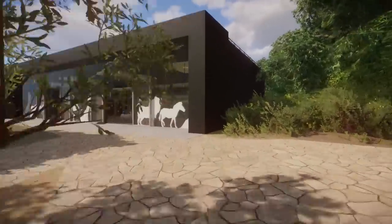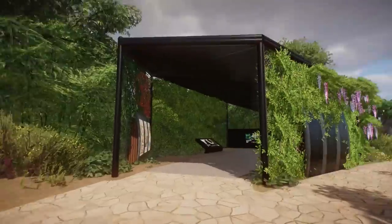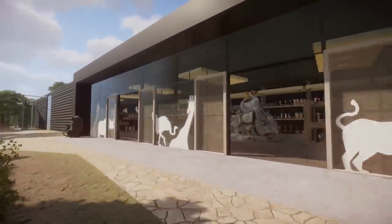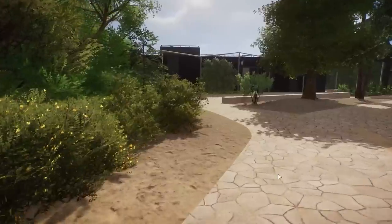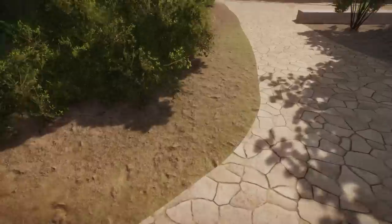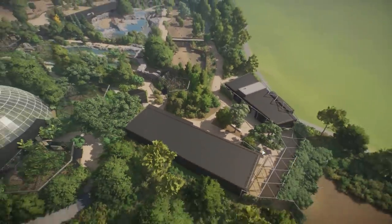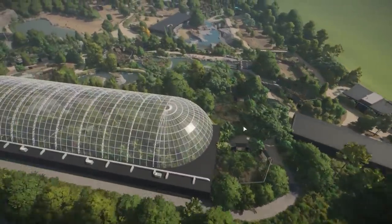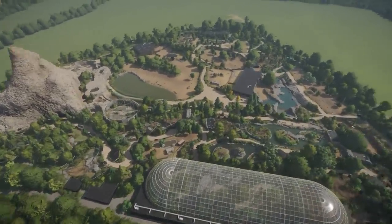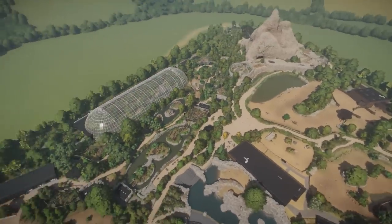Beautiful foliage work here. Wait, is this the exit? You're kidding! No! I don't want it to be over yet. Okay, let me check if I missed out on any animals now. Well, at least I can pat myself on the back because I did not miss out on any animals this time. At least not that I could tell from the animals list. But jeez, look at this from the top. How impressive this looks. This looks fantastic.